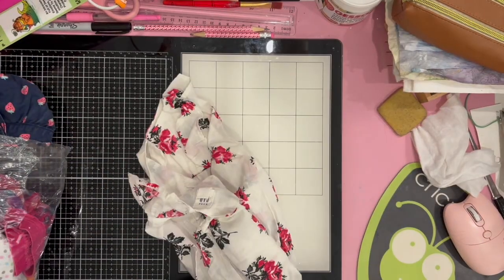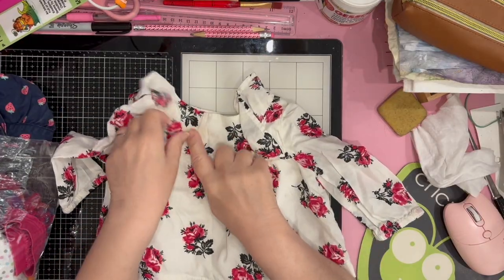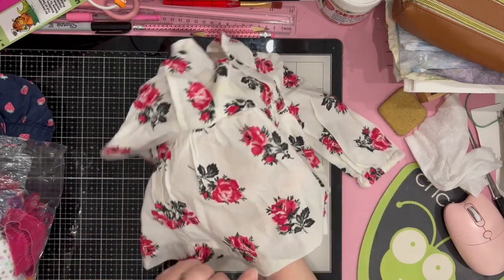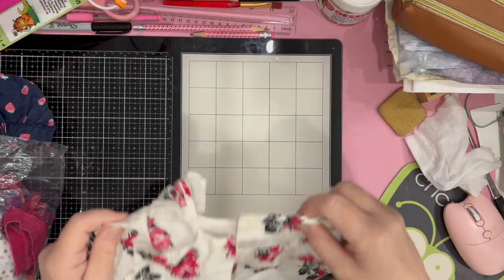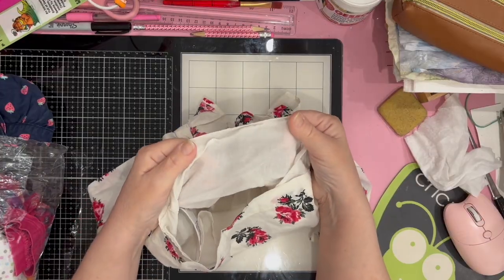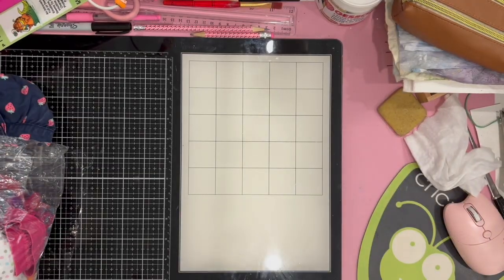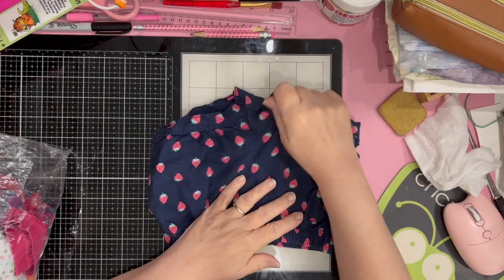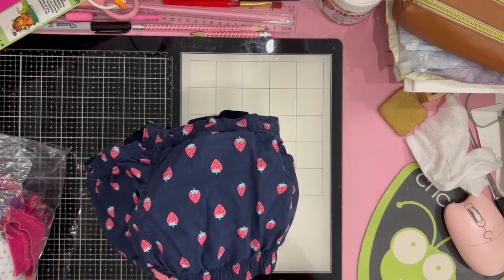I also got this little girl's top, and it does have a big stain there. Another little cotton, and I love the roses on here. The rose print is very pretty. There's buttons on it, and it is lined with another cotton. So there's some more cotton in here. Great for some stitching projects. There was this little pair of bloomers or little pantalons or shorts, and they have the cutest little strawberries.